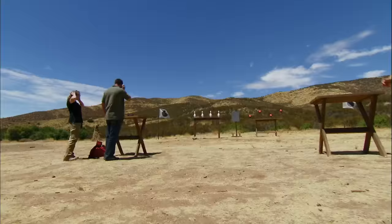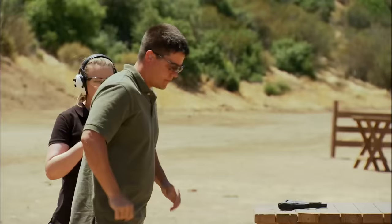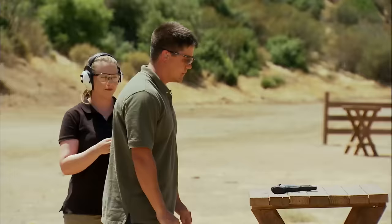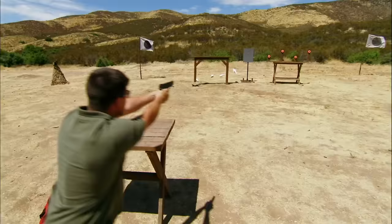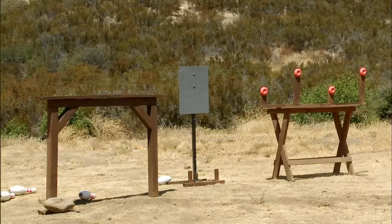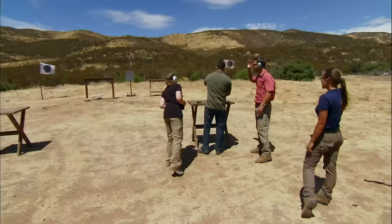Go ahead and load and make ready. Okay. You know, I think this challenge was right up Brad's alley. He is such a good shooter in the sense that he's able to shoot quickly and accurately, but also move at the same time. So this challenge was perfect for him. Are you ready? Stand by. Nice! We're clear. Nice job.